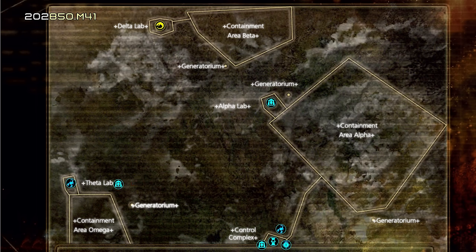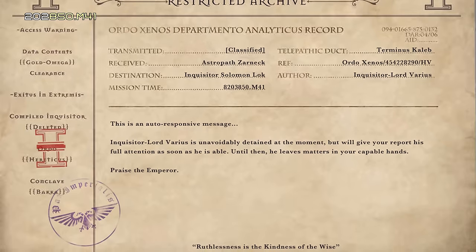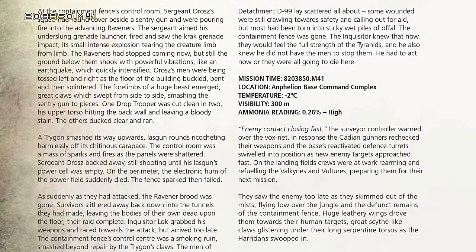By this point, all three labs had been cleared, the Cadians deployed, and Locke recalled the Red Scorpions to the command center in case of attack. They would try and collect more information as long as they could until evacuation became the only option. Again, no response was received. At 2:03, the command complex itself finally came under attack.